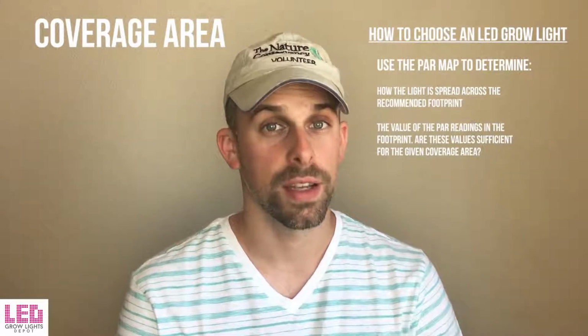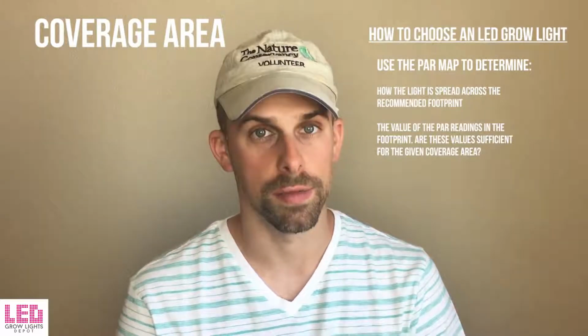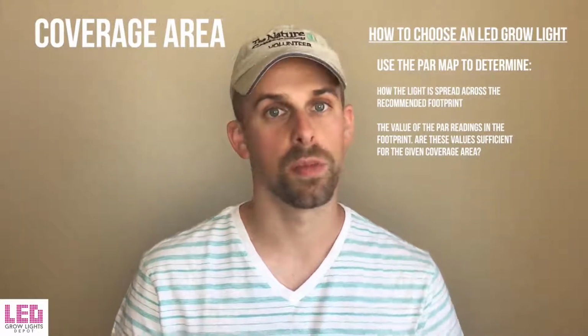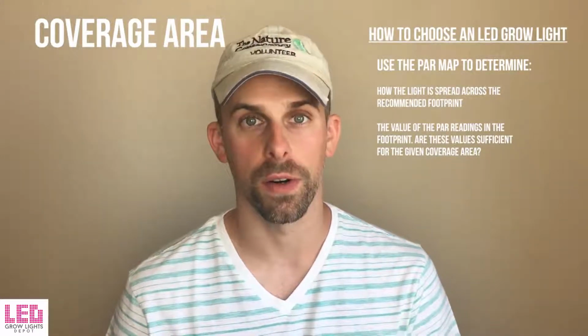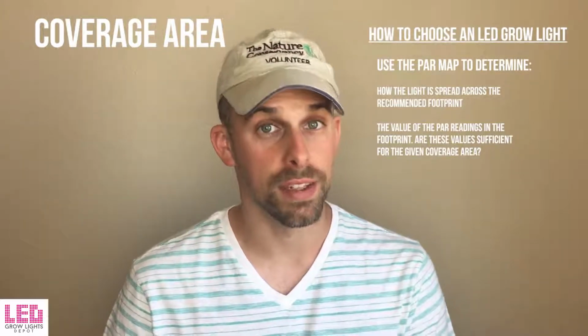My best recommendation is to refer to the PAR map to see how that light is spread out across the footprint. Also, use these PAR maps to determine what the manufacturer means when they say their light covers a 2x2 or a 4x4 area, for example. A manufacturer's words are meaningless unless they have the data to prove it.